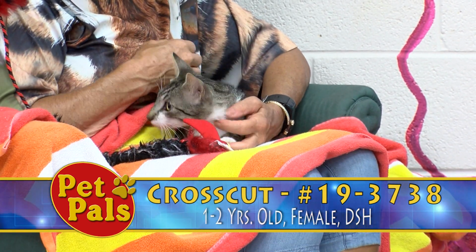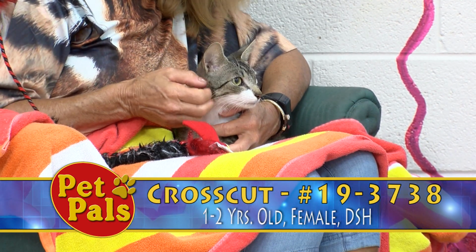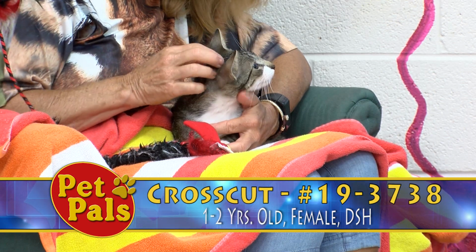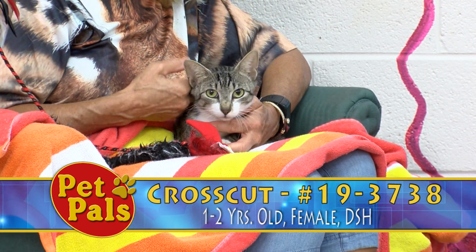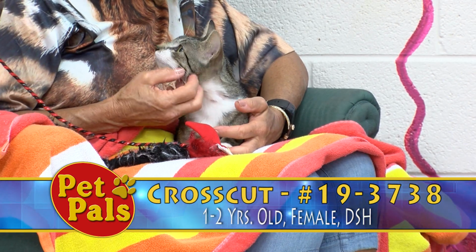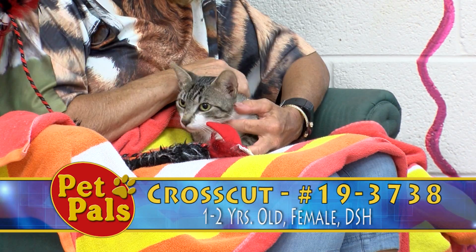Since she's been in our care, we've already spayed her. We've gotten her up to date on her vaccinations, her rabies and her distemper. She's been dewormed. We've given her her necessary flea and tick preventative. We've made sure that she's microchipped, so if she were to get out again, we would be able to get her back home. So we've done all of that.